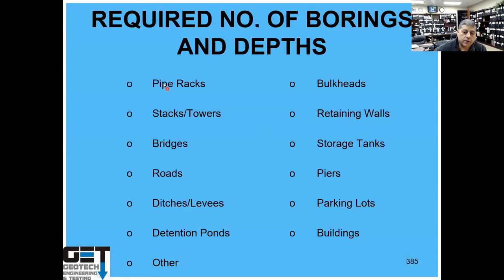Number of borings for your pipe racks, you do one boring every 250 feet spacing. For stacks or towers, you at least do one boring underneath the towers. These borings can be 50 foot deep, 60 foot deep. For pipe racks, you go at least 30 foot deep. Bridges, you know, depending on the kind of loading you got on the bridge, you can go about 100 feet deep or so. If your channel is 20 feet, you go 80 foot below that.